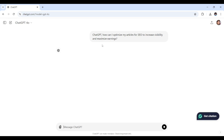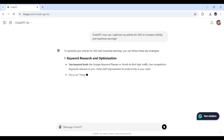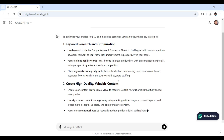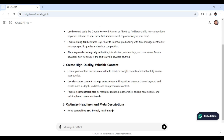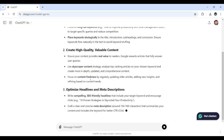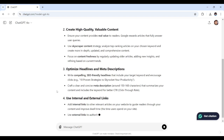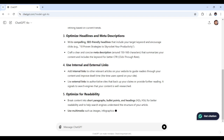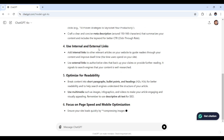Now, we've asked ChatGPT to give us the fundamentals of SEO optimization. So this is crucial because even the best content won't perform well if it's not optimized for search engines. And now here are the key strategies that ChatGPT recommended. Keyword research, create high quality, valuable content, optimize headlines and meta descriptions. Let's see, use internal and external links.